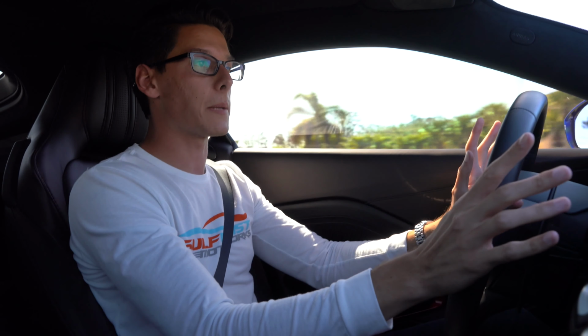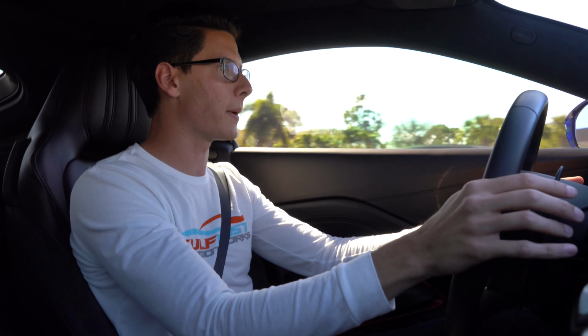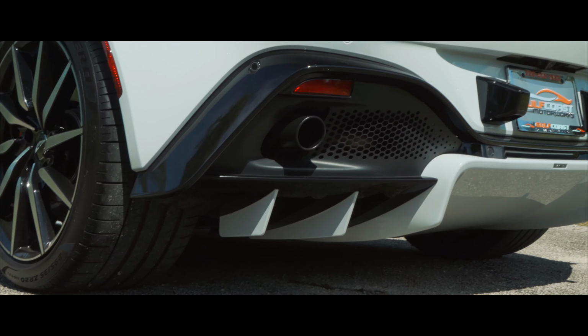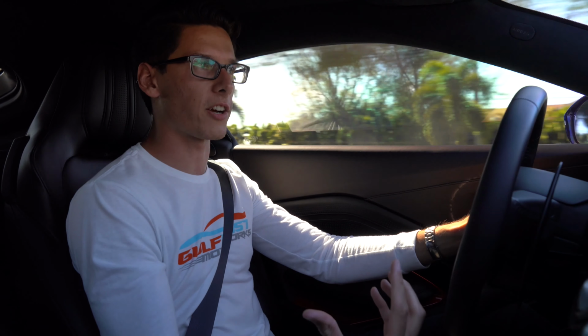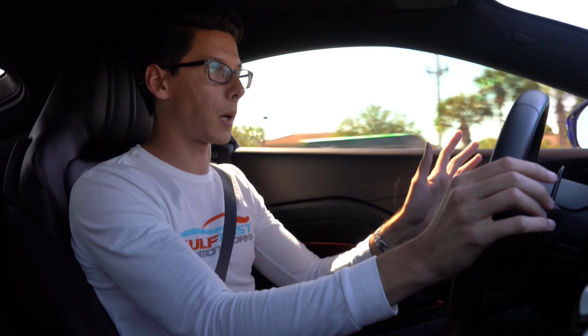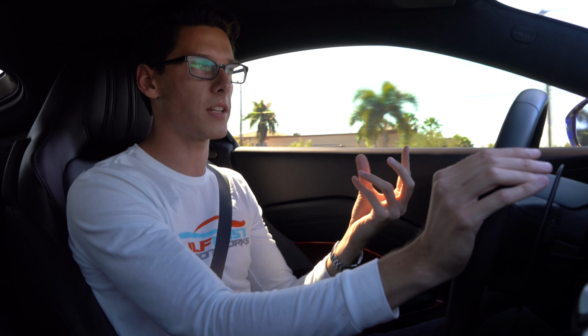I know it shares the same engine as the AMG GTS, but it does not really feel the same. I mean, it does, but it doesn't. It just sounds so much meatier, more aggressive than the GTS does. GTS is a great car, phenomenal sounding car, of course, but there's just something about it. They definitely tuned it differently.